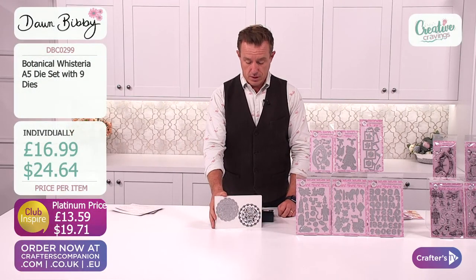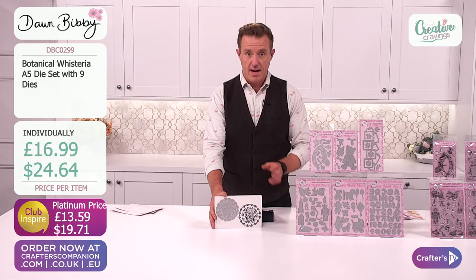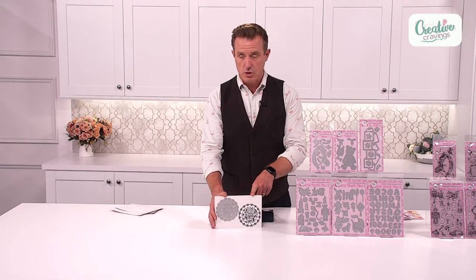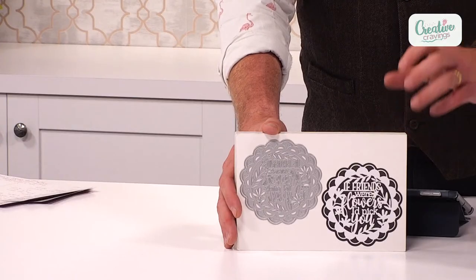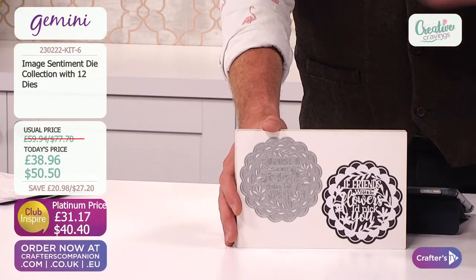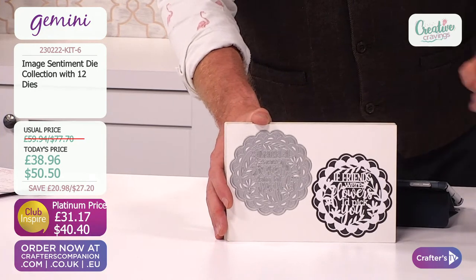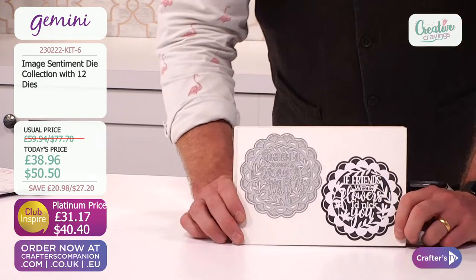So let's have a look at these. They're beautiful dies that you've just seen. Really, really cute. And they're putting your sentiment at the forefront of your project. You've got your outer die there, of course, to be able to cut that aperture so you can cut it into your card, cut it out and create a nice little layered up tab as well. And you're getting all 12 dies with some beautiful, beautiful sayings.